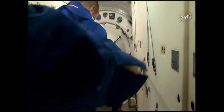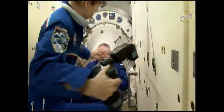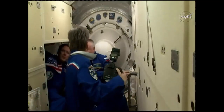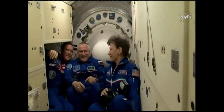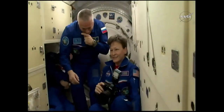And now we're getting to see some of the crew members on board the station right now. You can see Fyodor Yurchikhin there already in the way back. Peggy Whitson just floating in there, and Jack Fischer in the corner on the left there. Those are the 3 current Expedition 52 crew members that are going to very soon be welcoming these 3 new crew members, Sergei Ryazanskiy, Randy Bresnik, and Paolo Nespoli on board.